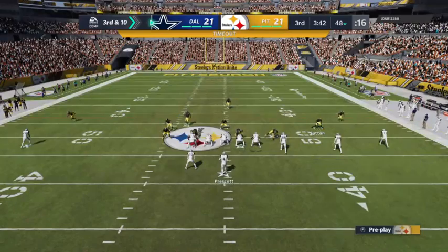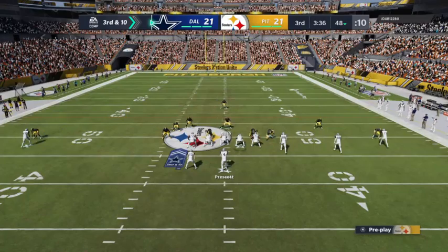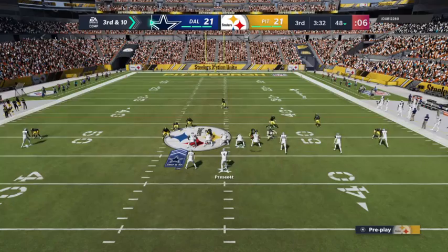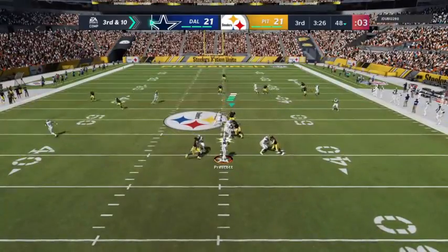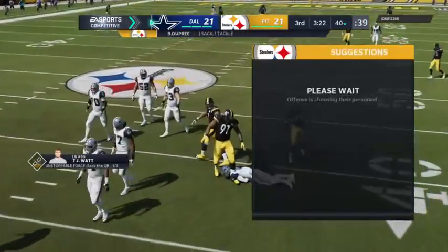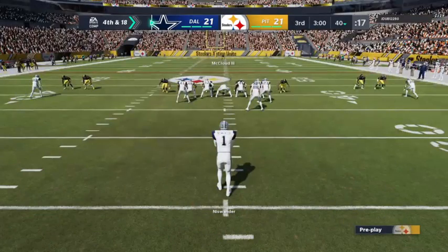Important play right here, third and 10. And I would expect pressure here. Prescott from the gun on third. Pressure comes and the Steelers take him down. Bud Dupree in there to get him for a loss of 9 yards, and that also leads to fourth down.